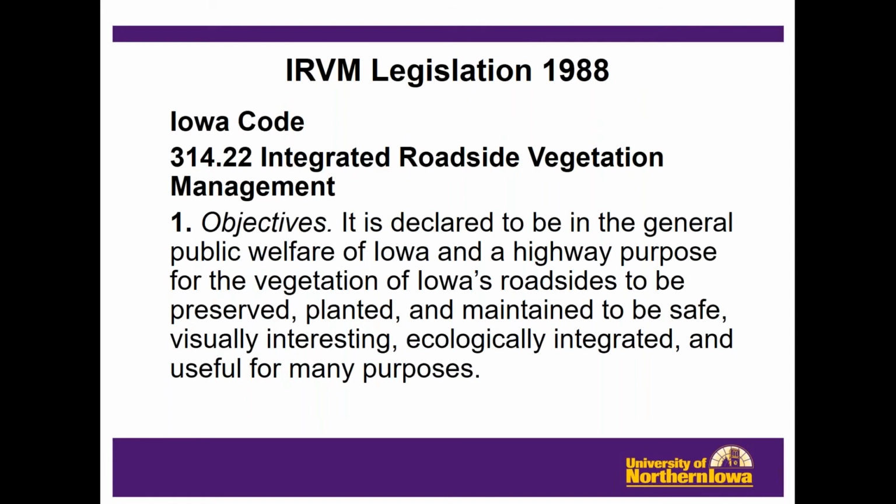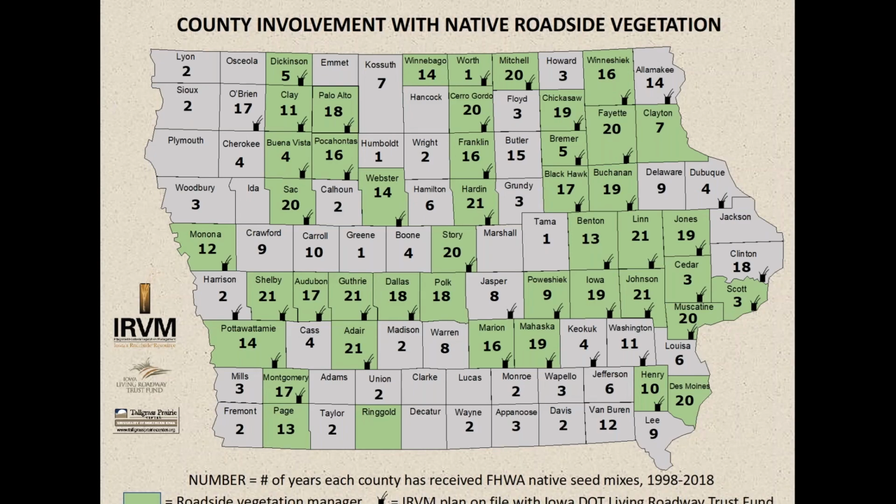We've been doing IRVM and managing our roadsides ecologically since 1988. That's when the Iowa State Legislature passed legislation saying that Iowa's roadsides shall be preserved, planted, and maintained to be safe, visually interesting, ecologically integrated, and useful for many purposes. The legislation said the IRVM shall be practiced on state roadsides, and it may be practiced on secondary roads. So it's voluntary at the county level.